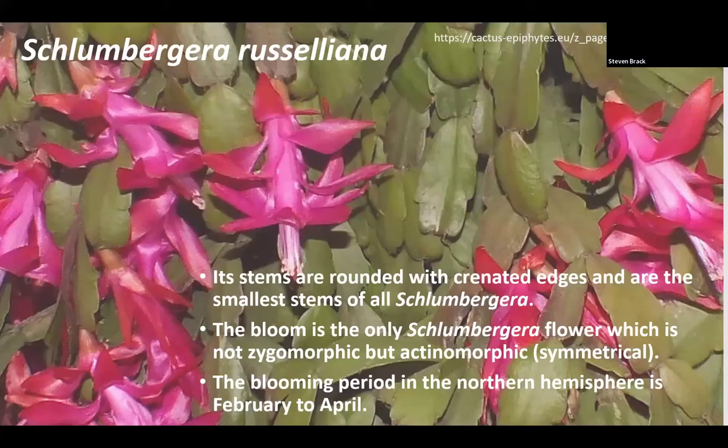Here's another picture of a Rhipsalidopsis. This has got the more even flower. Again, the stems you can see there have the crenated edges. They're smaller, and the one I have up here on the table that I brought with me is one from a friend of mine's mother. So we think the plant's probably 60 to 70 years old.